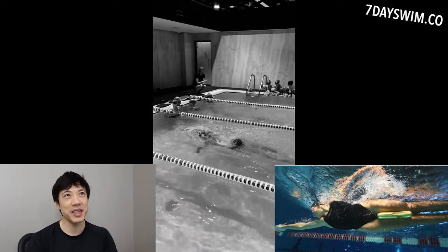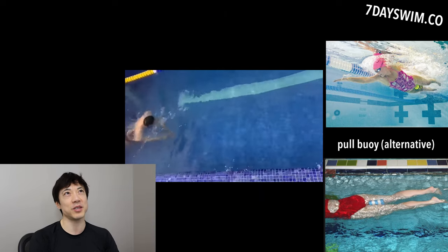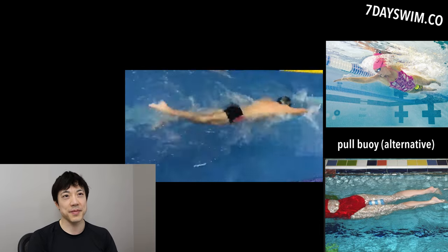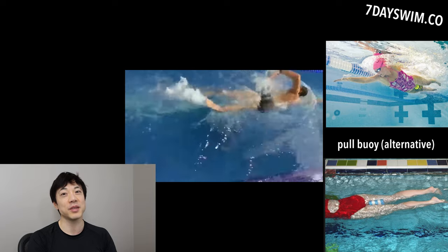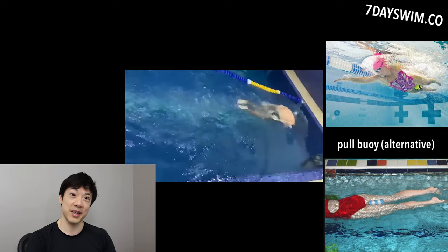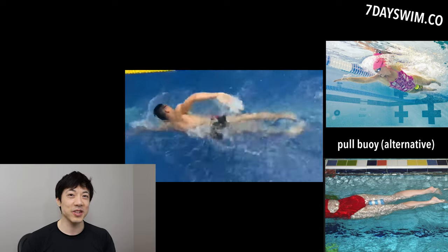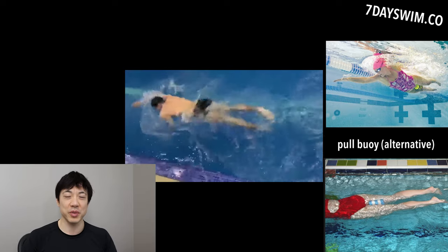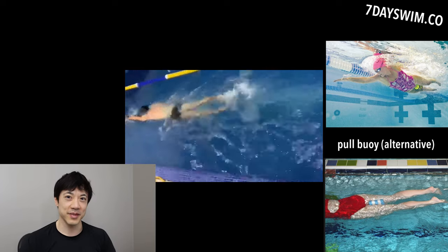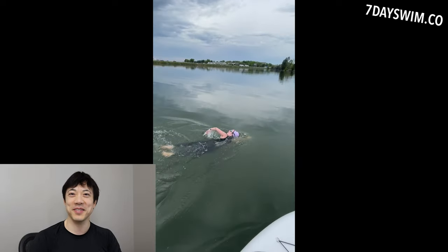Now, why do I recommend this instead of the flotation belt? Well, they both work simultaneously, okay? So here's my thought. You can work on your kicks with the flotation belt, and then you can work on your arms with the kickboard, okay? So what I do is, if I want to swim front crawl and I want to turn off my legs, I can turn off my legs by putting a kickboard between my legs and then wrap my legs around like this. And that's it. I can just start doing front crawl, and it's a lot easier.